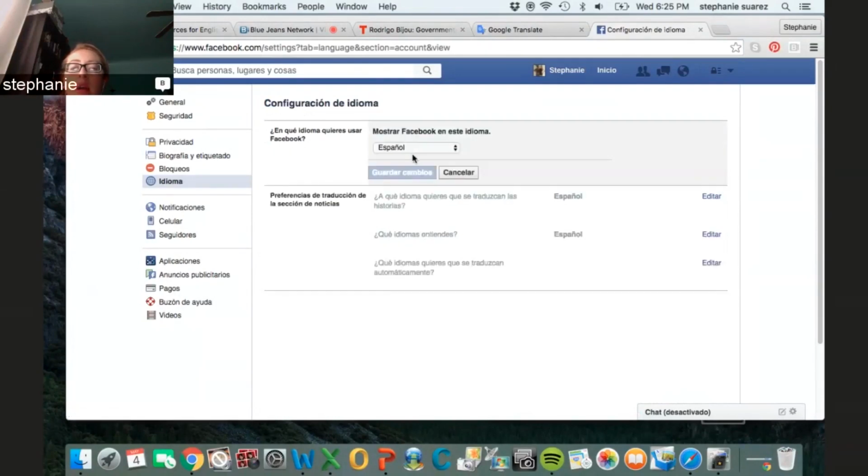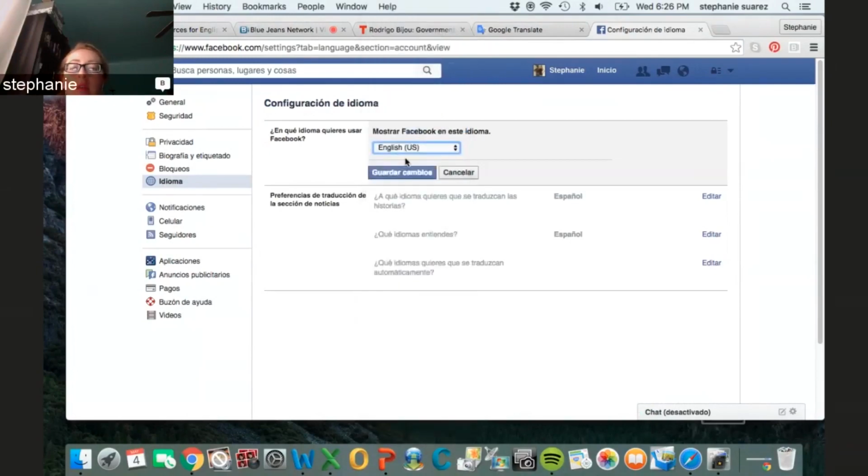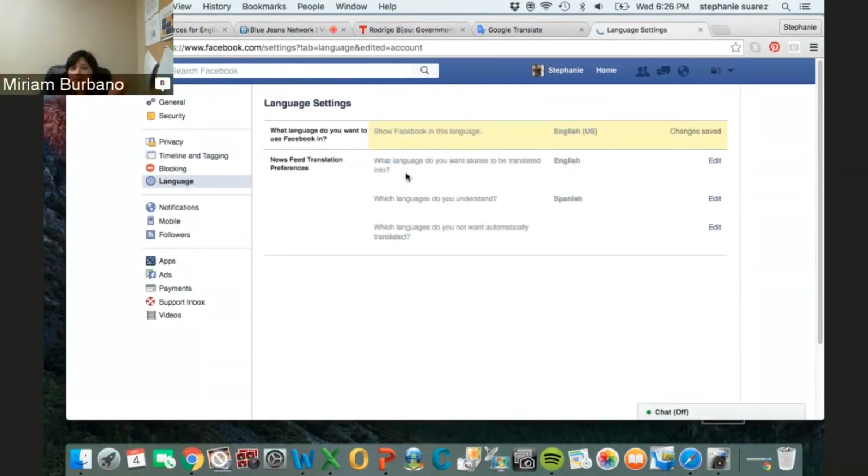Okay. Third step is edit. I'm going to change Español to English. So there are three types of English. For us, we're in the US, so let's click English in the US. And I'm going to click Save Changes. Right now it says Guardar cambios, but it means Save Changes. Okay. Remember to click Save Changes.